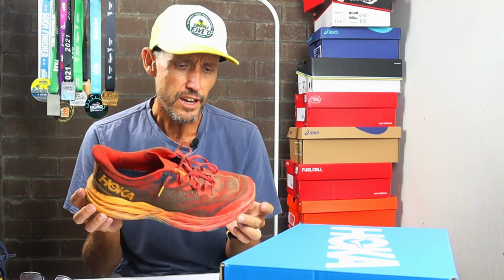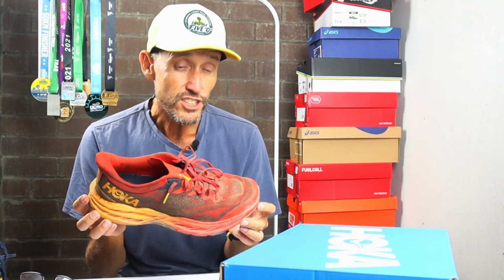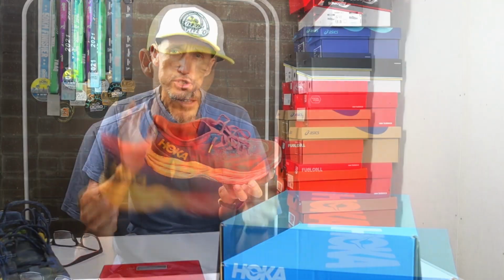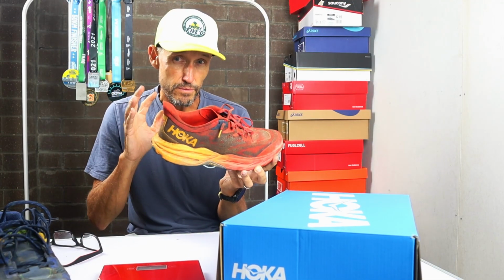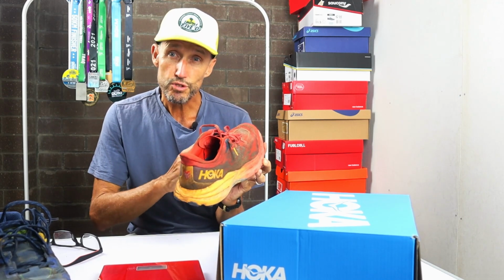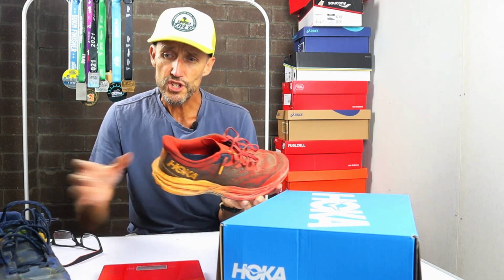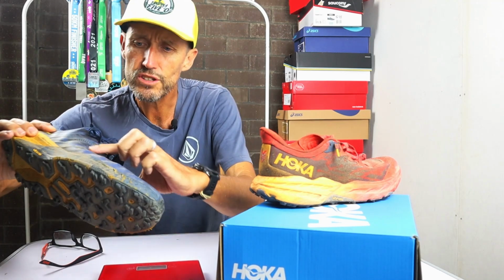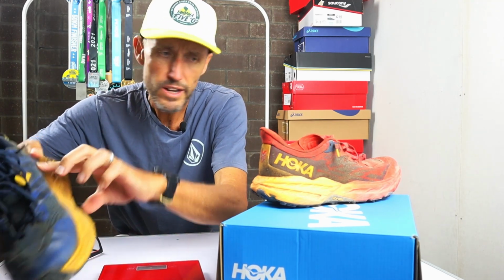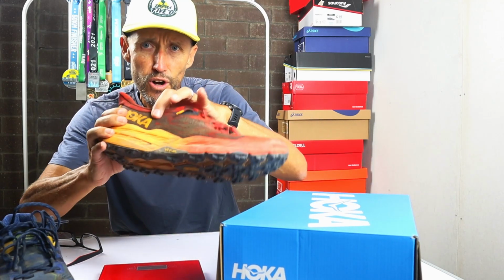So I guess you could say that this video is a first run, first race impression of the Hoka Speedgoat 5s. Huge difference with the 5s compared to the 3s, especially in this upper. It's a double jacquard engineered mesh. You can see here on the 3 there was a lot of this sort of plastic support around the shoe. None of that is evident here on the 5s at all.